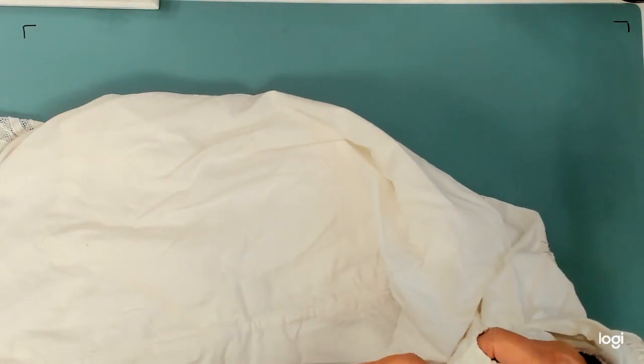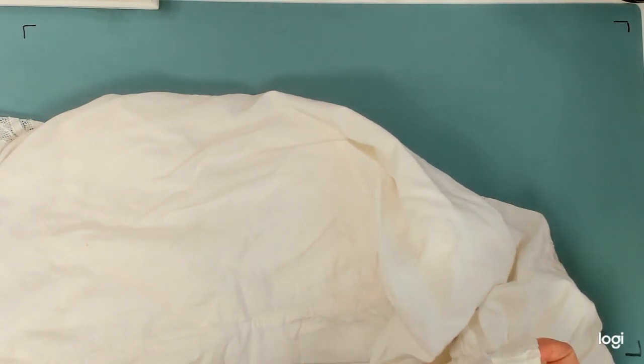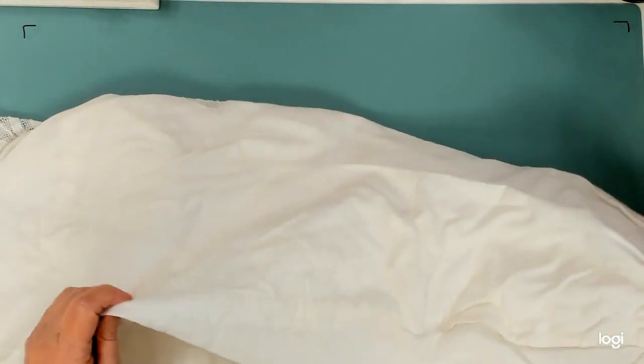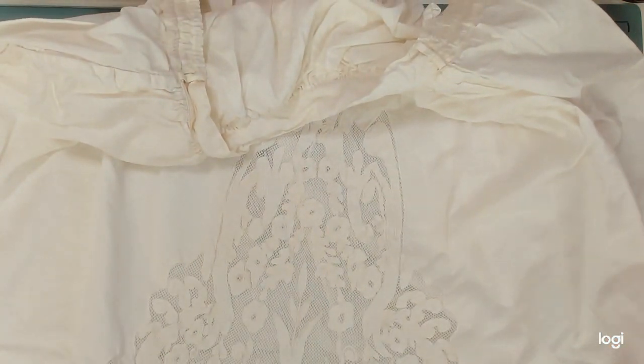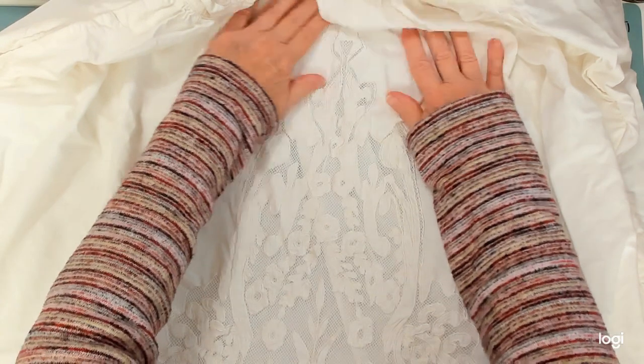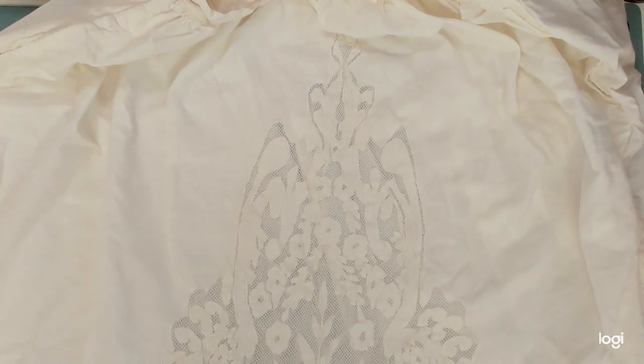But it is 100% cotton. And I got it because it had this beautiful lace in the center of it. This is not that old. She was saying that it was vintage because it was out in the lot of things that she was selling. But you know, vintage doesn't have to go back that far. It only has to go back to what, 1984, 84, I think. So yeah, it's very possible.